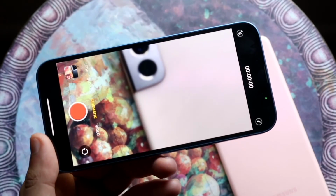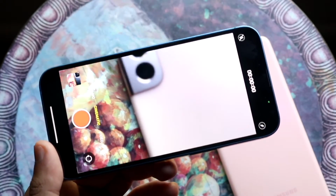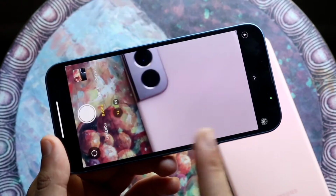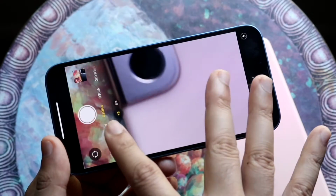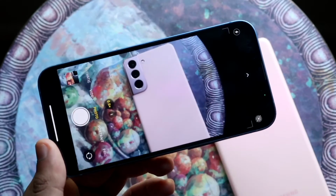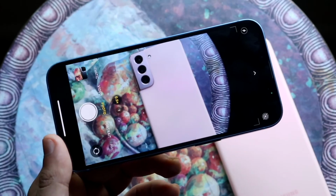And with the iPhone 13, I think it definitely takes it to a good level too. This is not a bad camera at all. I love this camera a lot. You have that ultra-wide sensor, like I mentioned before. You can zoom in a lot, you can zoom out a lot, which is really cool. And I have very few complaints about this specific phone.